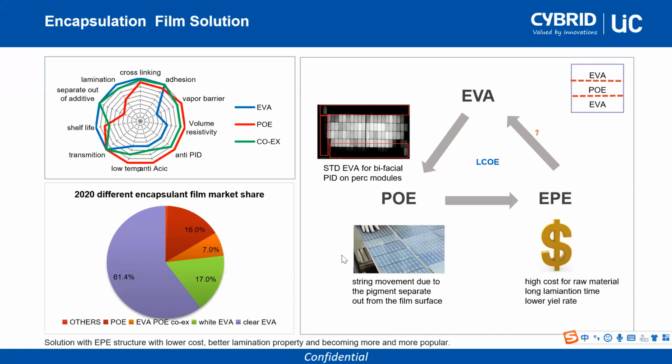Also, EVA, POE, or EPE have concerns, and people also want to optimize the lamination issue, the PID issue, and the cost issue. But I can tell you that in the China market, and also what we ship to the overseas market, EVA plus EPE is now dominating the module lamination encapsulant setup. These two are getting bigger and bigger. POE is being used less and less because of the movement issue during the module manufacturing process.